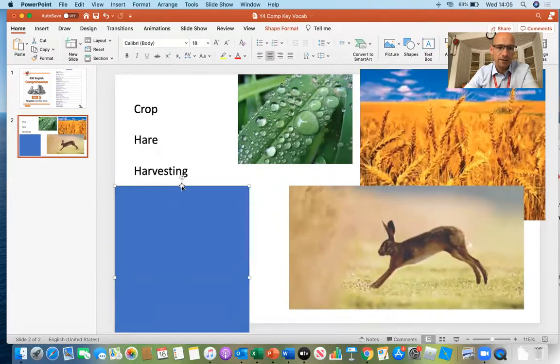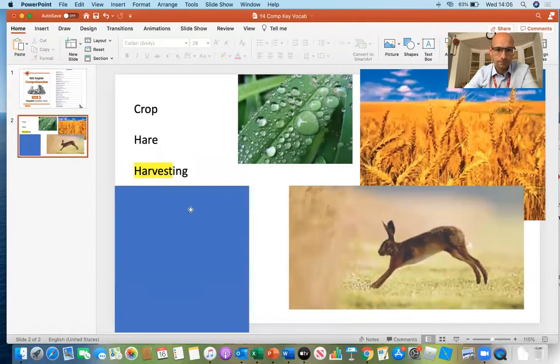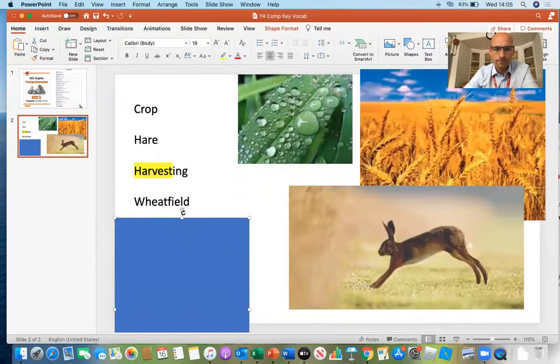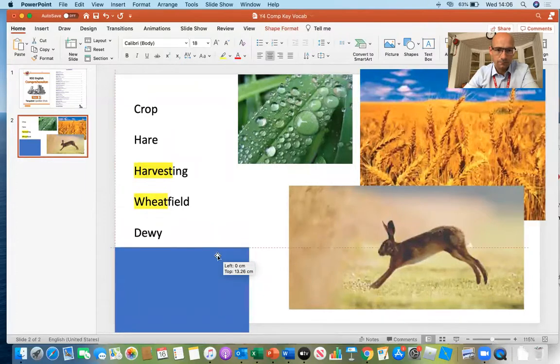The third word is harvesting, the root word here being harvest. Now, I mentioned that word a moment ago. So a harvest could be a field of crops, and harvesting could be cultivating them and using them for food. A wheat field. Again, can you see the root word wheat? W-H-E-A-T, and then field. So a wheat field is a field with wheat in it that you could harvest.